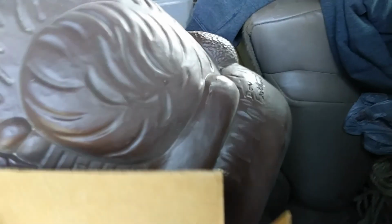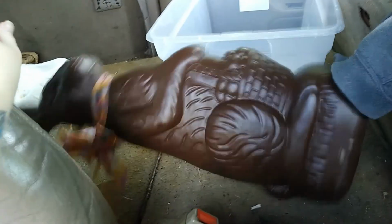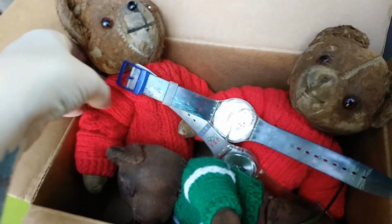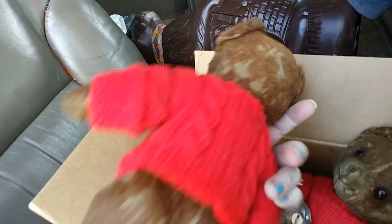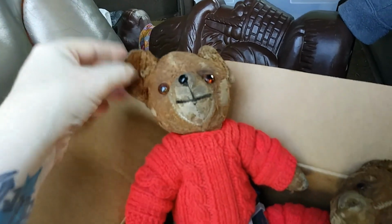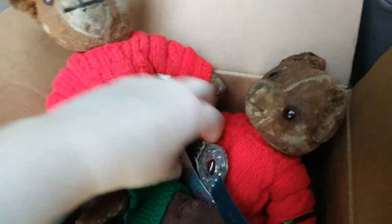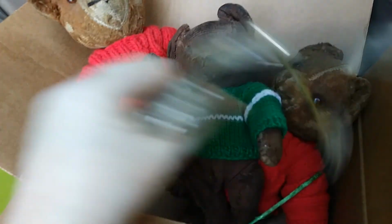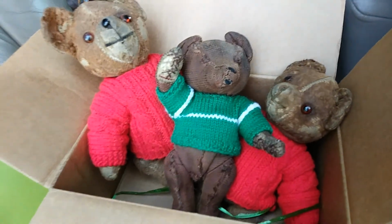$1 for a Don Featherstone signed Easter rabbit blow mold. $1. One whole dollar. Box of these super old bears for $5. Now, I don't really know anything about these specifically. And I mean, condition, meh. But look at them. I love them. For $5. And then check this out.